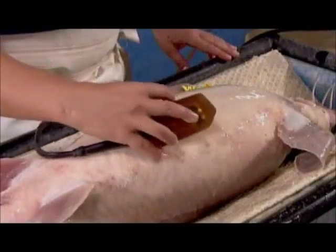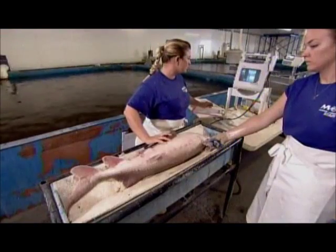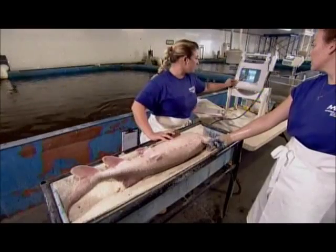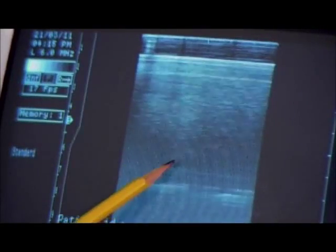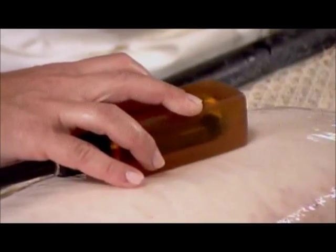Using high-frequency sound waves, they probe the sturgeon's ovaries. This gives them a clear picture of her egg production. She should contain tens of thousands of eggs. If not, she'll go back into the tank to mature some more.